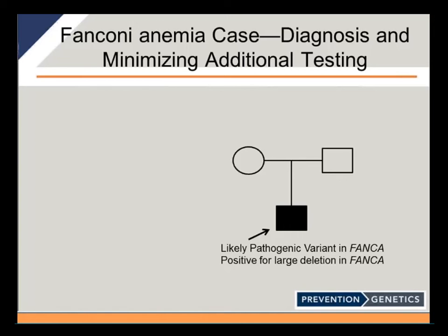But here's where it's kind of neat for us geneticists: we can take a step back and say, you know, actually what you can do is test one of the parents for both variants, and then test the other parent only for the one that you don't find in the first parent. So that's in fact what we did. So we were able to save them a little bit of money. And what we found is that the father harbored the sequence variant, and we found that first. So then we recommended that the mother only test for the large deletion. So we did that and confirmed that she is in fact a carrier of that large deletion. And so in this case, we were able to save time and money by not performing any unnecessary tests for the parents.